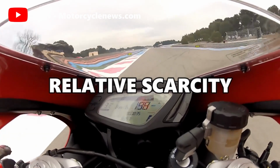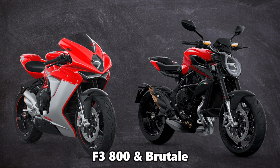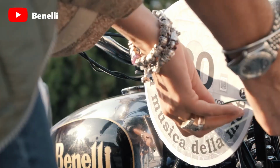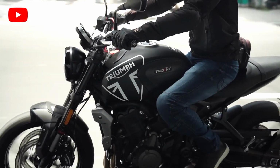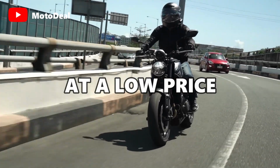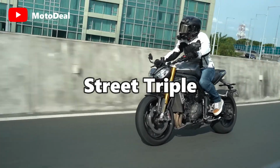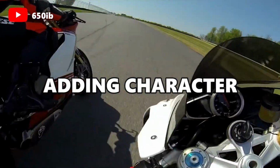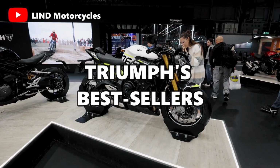The relative scarcity and unique growl of a 3-cylinder motorcycle resulted in an Italian renaissance. While designing the F3 800 and Brutale, MV Agusta clearly had a historical inspiration. Benelli has also entered the frame with the TNT 899 and TNT-R, but it all comes back to Triumph for a superb triple experience at a low price. Both the Triumph Daytona 675 and the brilliant Street Triple demonstrated that 3-cylinder engines could outperform anything comparable while adding character and uniqueness. It's no surprise that 3-cylinder models are currently Triumph's best sellers.